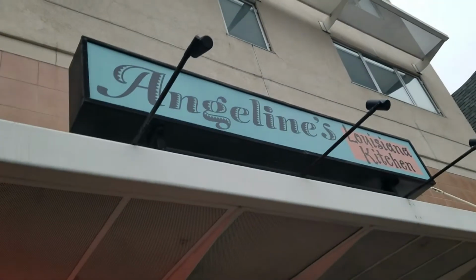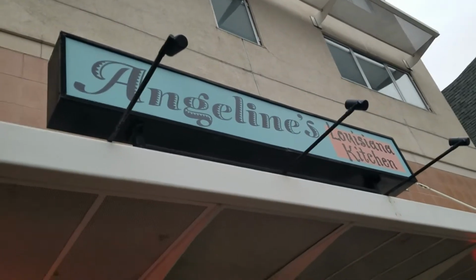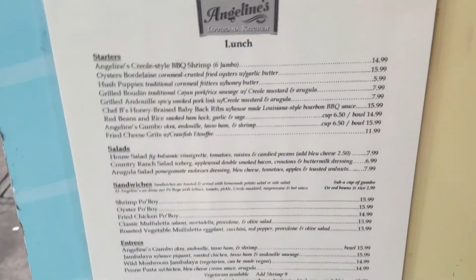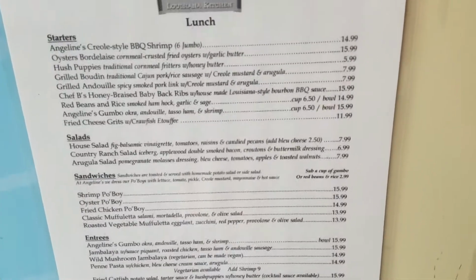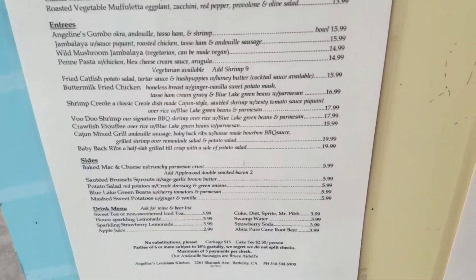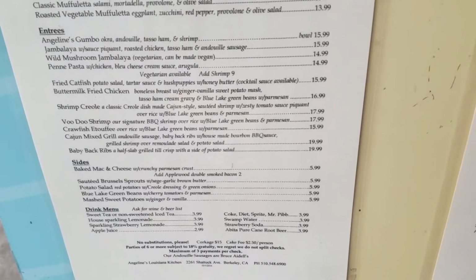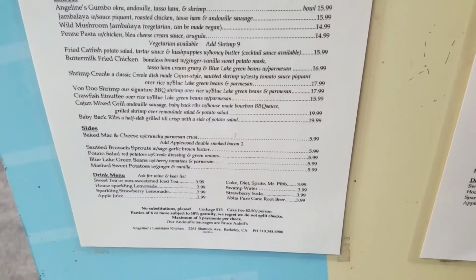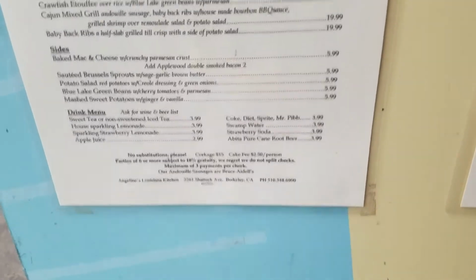But this is it. Let me get the picture right here. Angeline's Louisiana Kitchen, that's what it's called. This is one of my favorite restaurants ever. As you can see, here's the menu. Let me focus in. It's a little bit pricey, I'm not gonna lie. I usually get the fried chicken, which is like $17.99 or something. They got gumbo, that sounds good. Spare ribs, a bunch of side dishes.